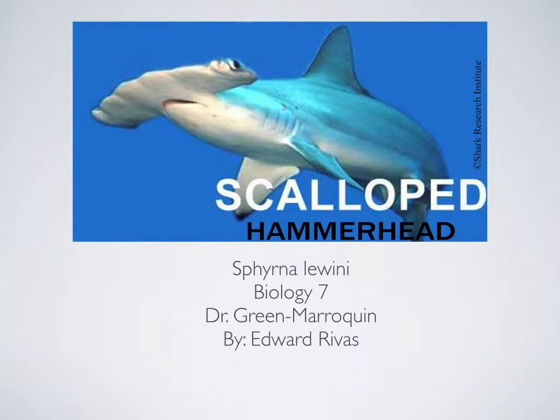Hello, my name is Edward Rivas, and for my endangered species, I have selected the scalloped hammerhead shark, also known as Sphyrna lewini.